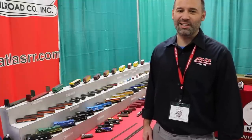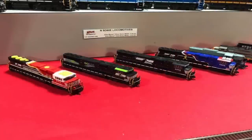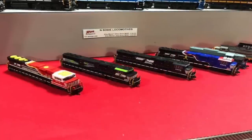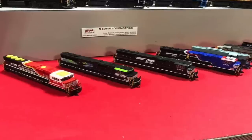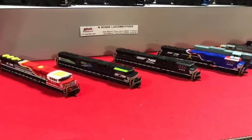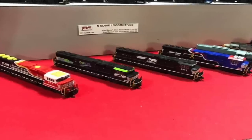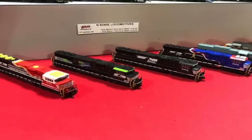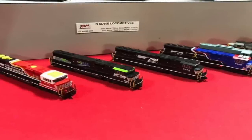That we have here at the Amherst Railway Society show. One of the first products I'd like to talk about is our N-Scale SD-60E. It comes in really colorful paint schemes honoring veterans, the first responders paint scheme, and GoRail along with Norfolk Southern. These models will be available in the third quarter of 2019.